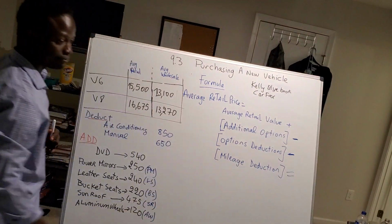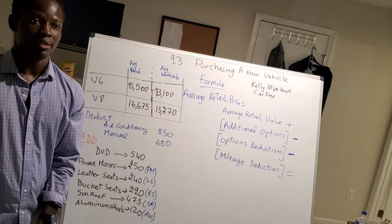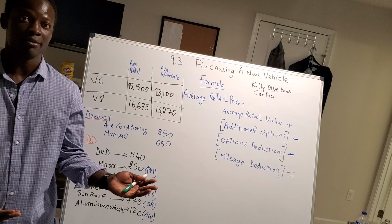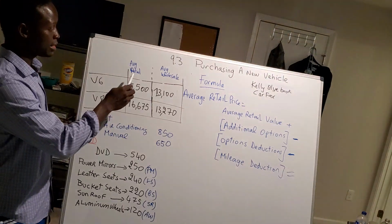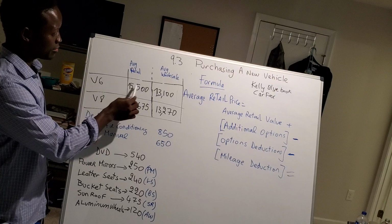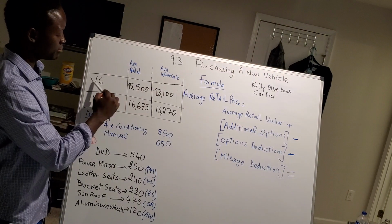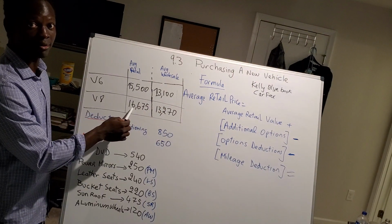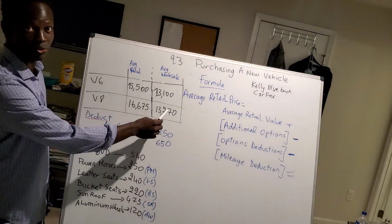And the mileage. The mileage is the engine. So if the mileage is big, it's going to lower the retail value of the car, right? So let's get started. This is an example. Now this is a V6 car, and this is a V8 car. The average retail value for a V6 is $15,500. The average wholesale price of a V6 is $13,100. The average V8 price is $16,675, and the average wholesale price of a V8 is $13,270.